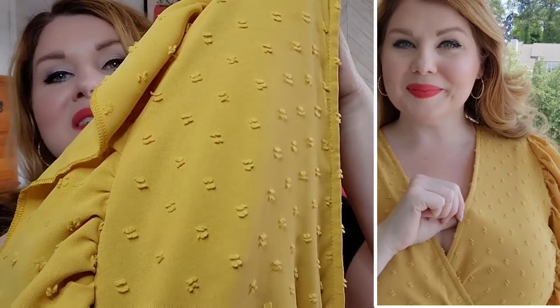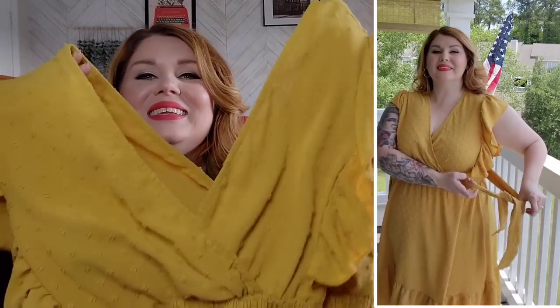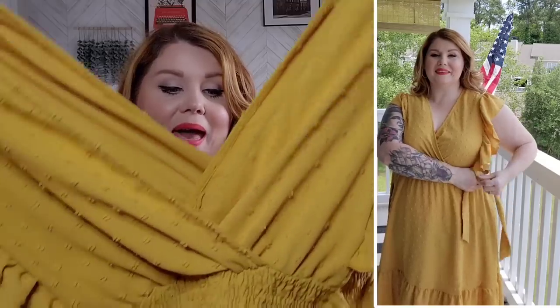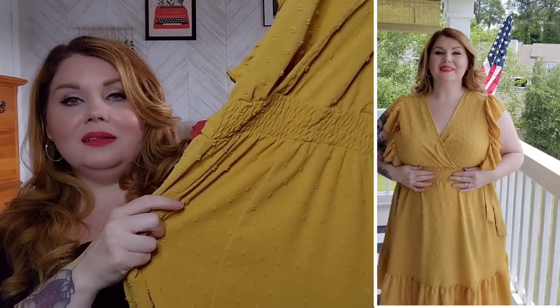So again, this one has the Swiss dot, and then you've got those ruffles. Not a terribly bright mustard dress, but it's just beautiful. It's a very spicy mustard, like a Dijon mustard type dress. And it's just gorgeous. So you have the double V-neck, front and back. You have that smocking at the waist and the back. So the front and back look exactly the same.